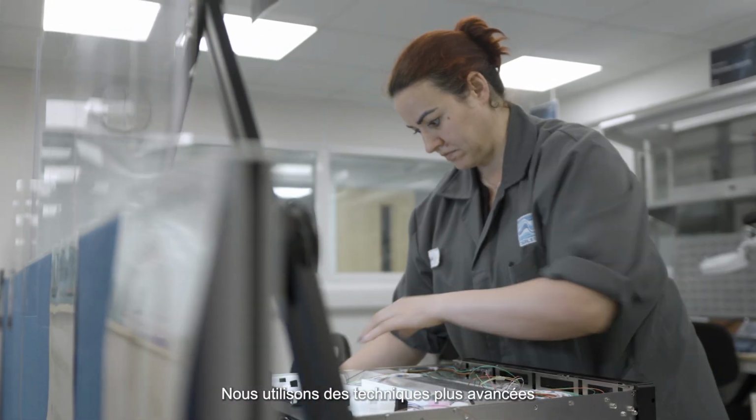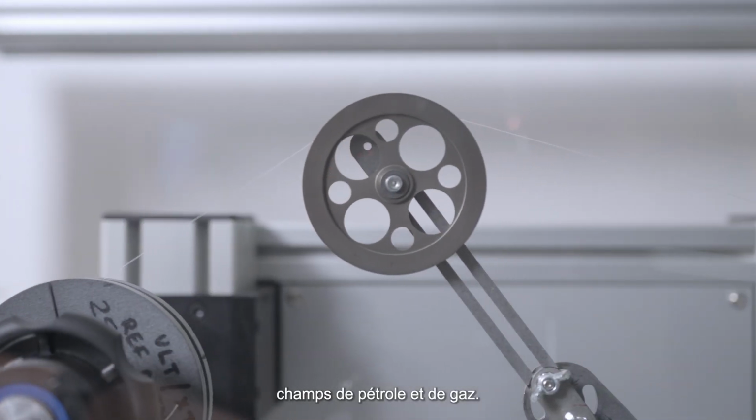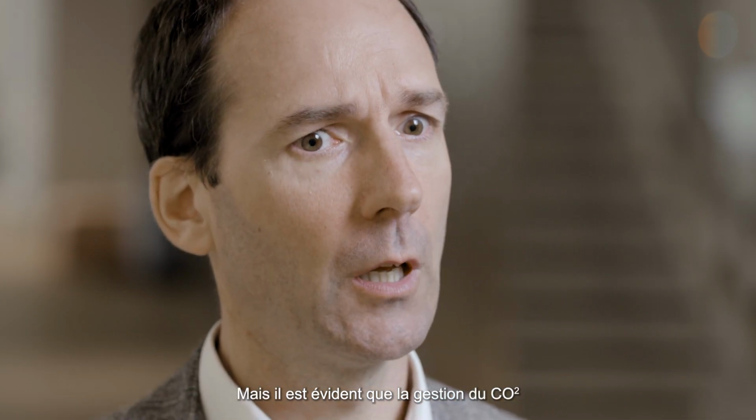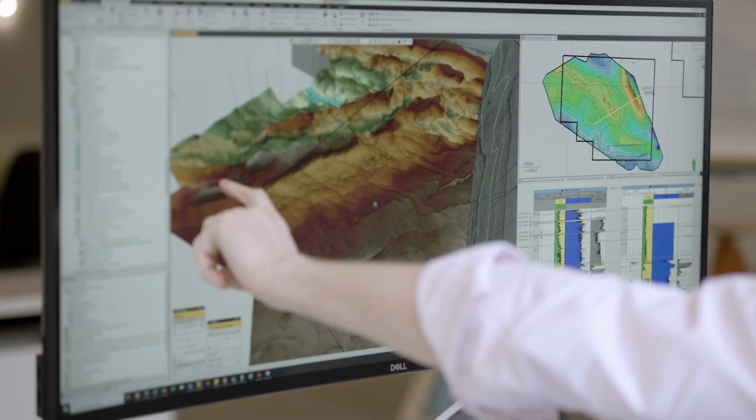We will use more advanced techniques than the ones that we are using in the oil and gas fields. But obviously, managing CO2 is more challenging. It's a complex gas that could be either liquid or gaseous, and that's changing phase during the injection, and this is very difficult to handle in the model.